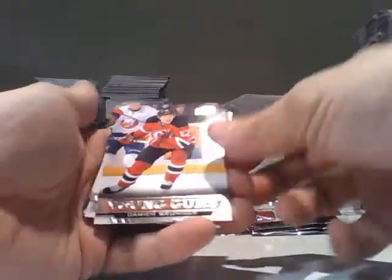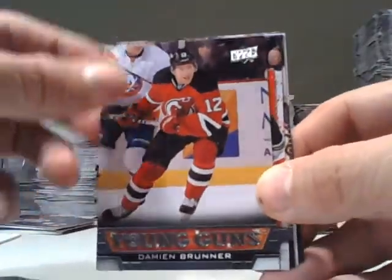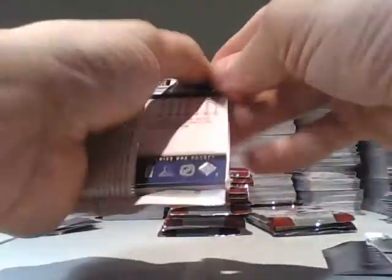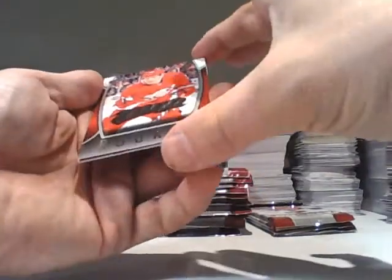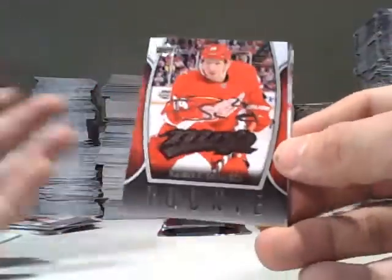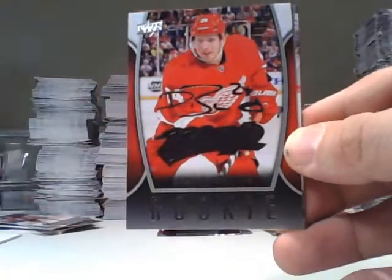We have a base pack. For the Devils, Damian Brunner, Young Gun. Damian Brunner, Young Guns for the Devils. A rookie for, that's interesting. Actually, that is interesting. This Damian Brunner, because it's an MVP, goes to the Red Wings.